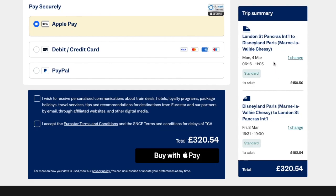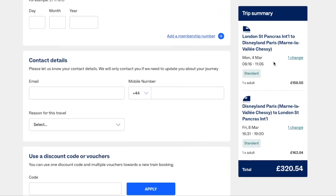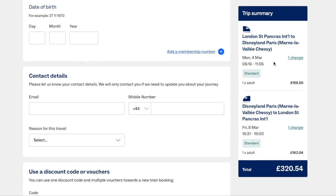Make sure you're actually booking the correct date. Make sure these work for you. You'd be amazed at how many people don't book the correct dates and then they run into problems. So I would have a look, just make sure you're happy with everything. And really, that's it. You're going to receive your tickets instantly, have them in your inbox.